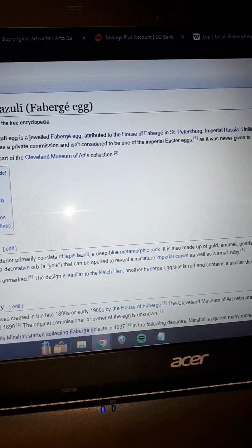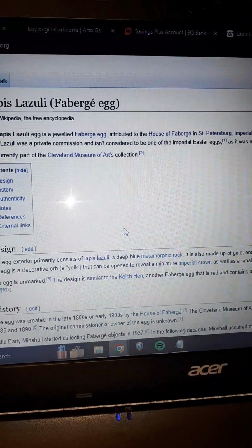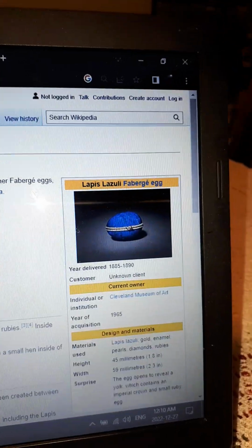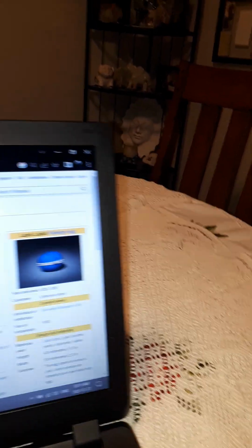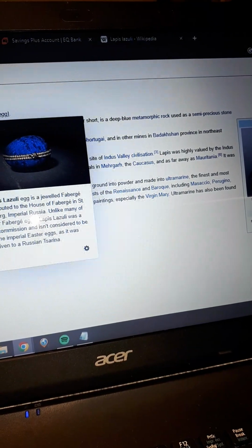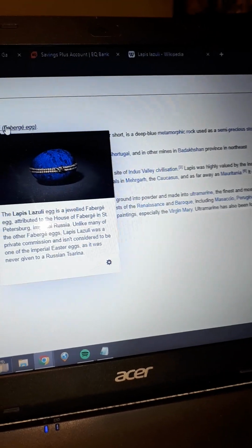so then I ended up clicking on here, and by the way, Wikipedia is awesome. They asked for donations, I think. Lapis, they made a Fabergé egg in 1965. Interesting. Funny how they make it almost like a dome. It's an egg. It's like a dome, and they use the lapis. And I thought that was really interesting. And this private commission isn't considered to be one of the imperial Easter eggs, unfortunately. Never given to a Russian Tsarina.